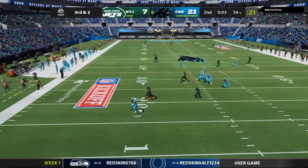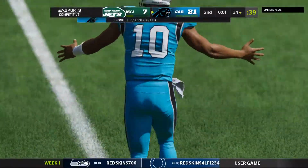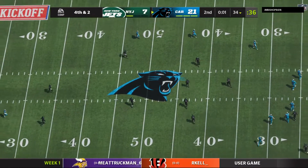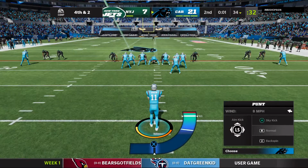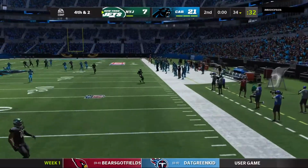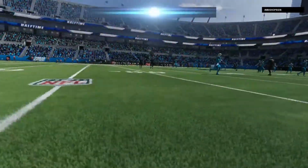Being chased out left. And this will be incomplete. 1 second left to go. That might be the 3rd down stop that they needed, because they've had a lot of trouble slowing down this offense in the first half. This might be their opportunity to get off the field. He gets us away. It's a good one, drawing toward the sidelines. And this punt goes out of bounds, and it'll be marked inside the 40.